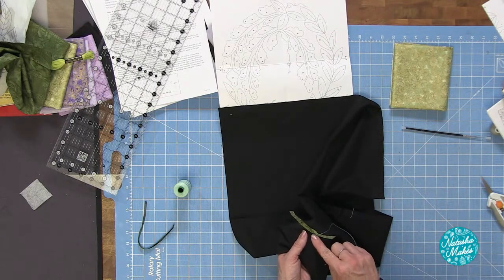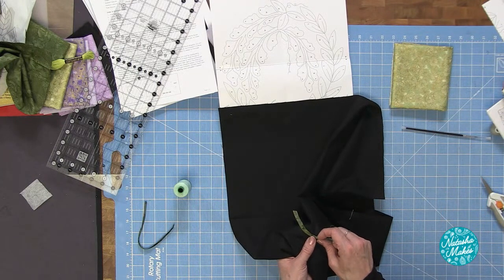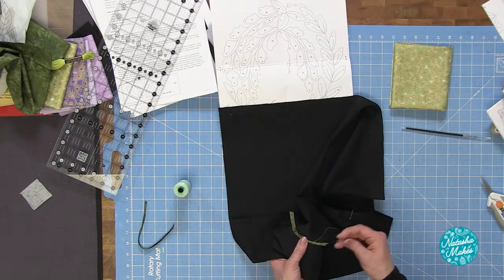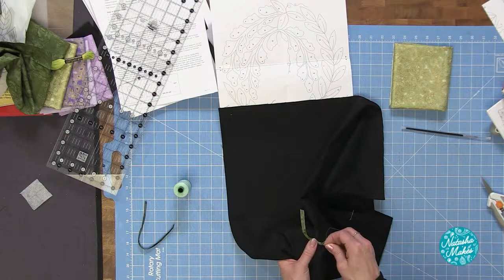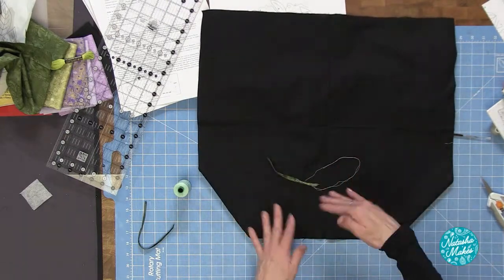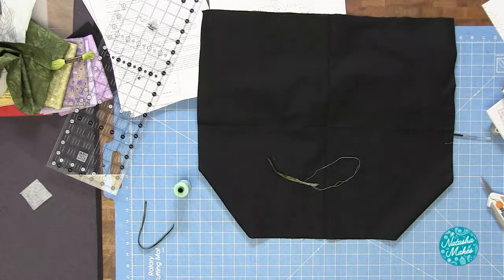So that's already one edge done, and then with this one we're just going to tuck it under as we go. Okay, so that is that bit, and that's how you'll stitch down all the parts of this. So by now you will probably be a bit of an expert.